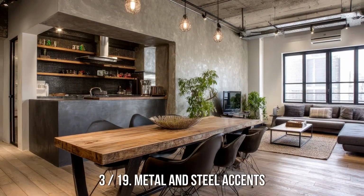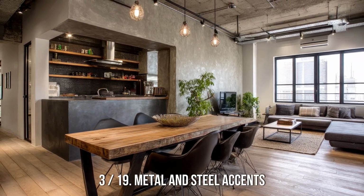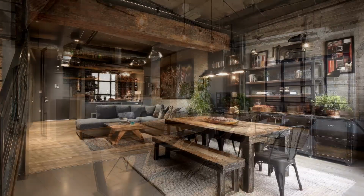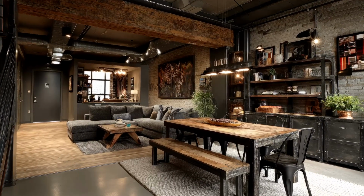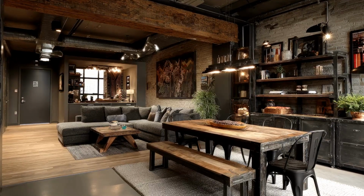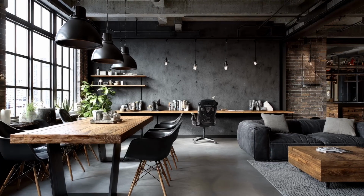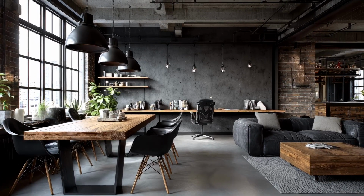Metal and steel accents. Incorporating metal and steel elements such as exposed beams, shelving units, or coffee table frames reinforces the industrial aesthetic. Opt for matte black or brushed steel finishes and balance them with wooden surfaces to prevent the space from feeling cold. Place a metal frame dining table paired with mixed material chairs to create visual contrast and functional beauty.